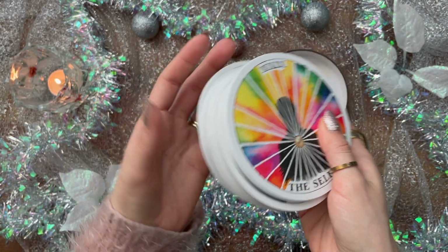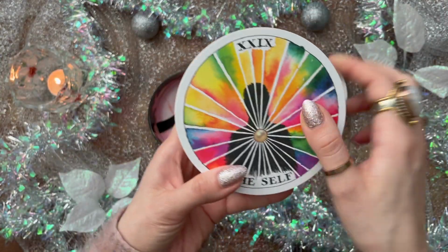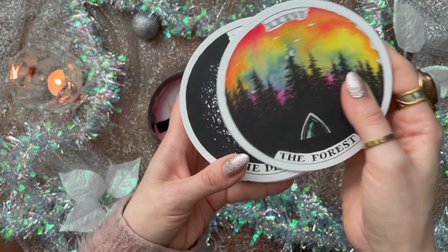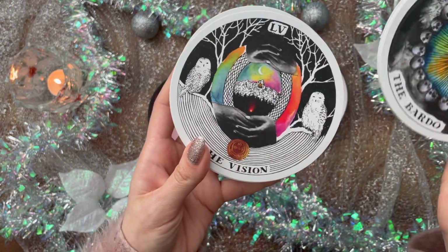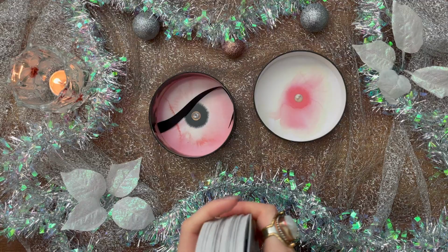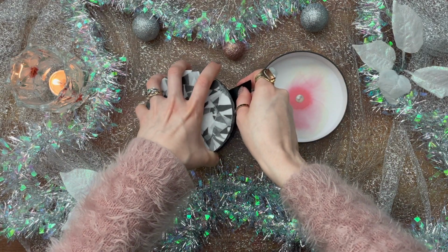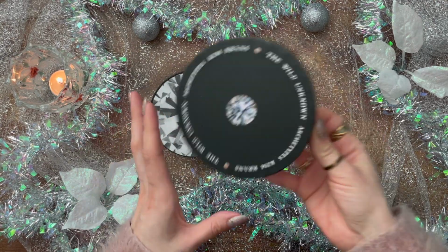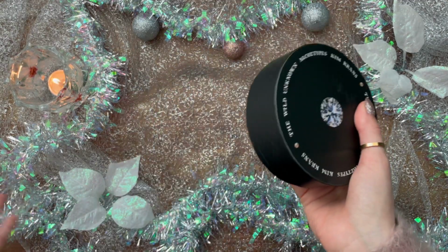Sometimes I may not be super drawn to the artwork of a deck, but working with it, I find that it has really powerful messages, or it just clicks with me. And so I'm very much open to seeing how this deck clicks with me. Again, I have a lot of respect for this deck creator. I think it's really cool that she does everything herself. Like I said, anyone who reads the tarot is probably interested in archetypes, so having a deck like this is very interesting to me. Very cool. I'm curious to see how it reads and how I work with it. So that is the Wild Unknown Archetypes deck.